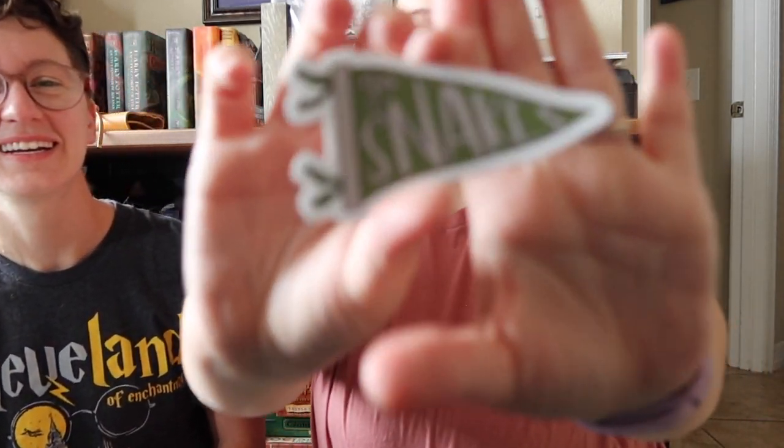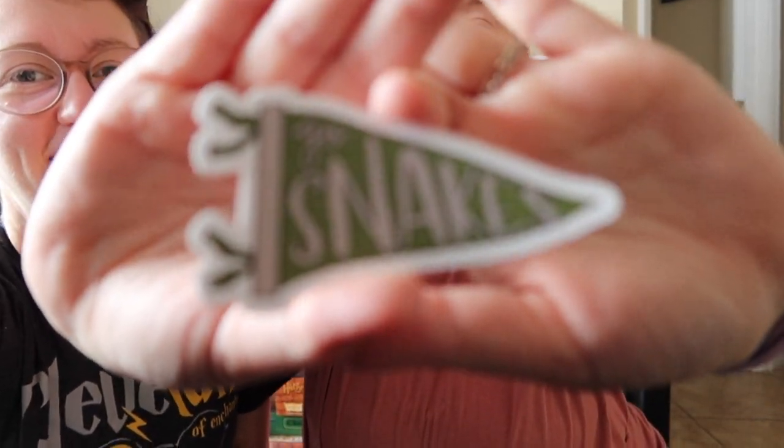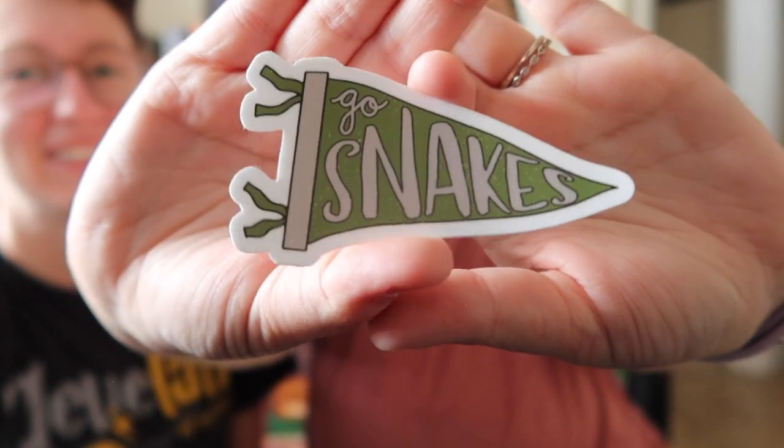Next, we have a sticker. I love this. It says, Go Snakes. That's so cute. I love that. That's going on my computer.